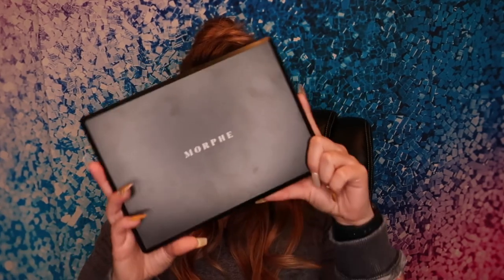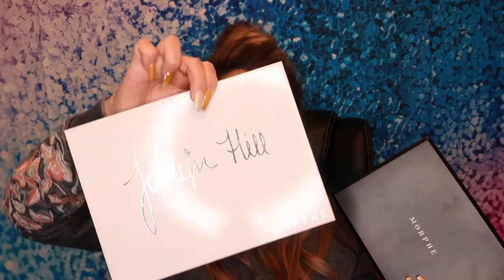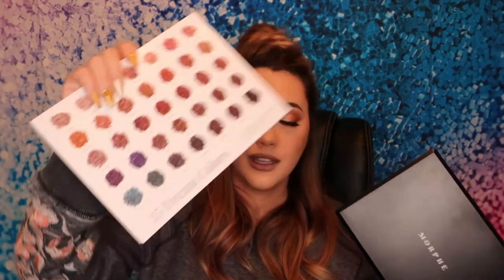The last two are my top favorites. They have gone beyond 2018. They are just my all-time go-to everyday palettes. One I use more than the other, but both of them I grab for, and that is the Morphe 35O palette and the Morphe Jaclyn Hill palette. This one is my baby right here. I'll talk about this one first.